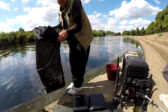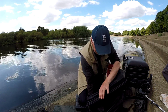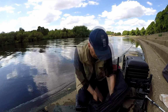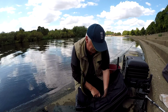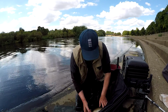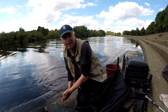Right, it's the end of the session. I'm going to have a quick look at the fish before we put them back. See if I can pick the eel up. See if we can do the eel first. See if he'll let me, and I'll put him straight back. They don't like being picked up. See if we can get it. He wants to go back. Let's let it go. What a fish that is.